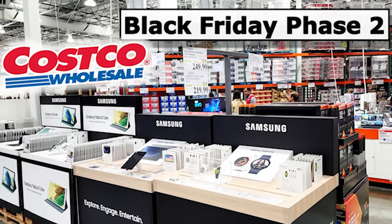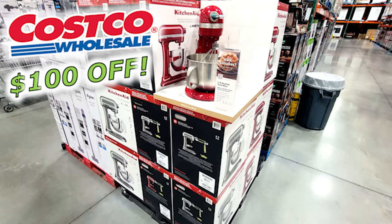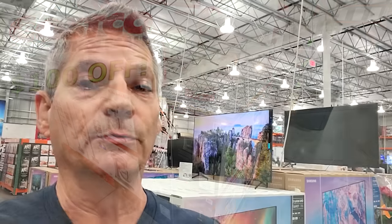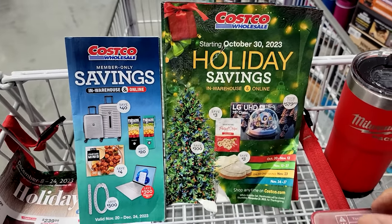Well, because Costco is driving us crazy, man, because Costco has released 4 different ads this month alone. And so I'm just trying to keep up with them, and they keep bringing in more stuff every day now too. So I'm just trying to keep you up to date with the latest deals. So this can be pretty confusing, so I'll clear it up for you.